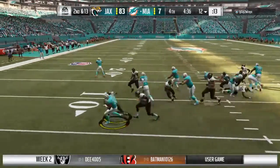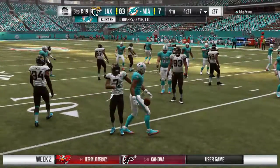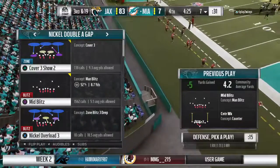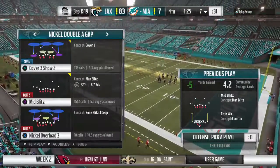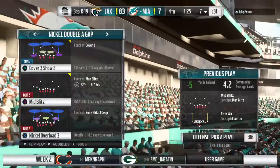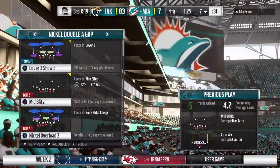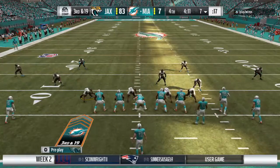Right back to Drake. And he'll lose yardage and be down at the 7-yard line. Call that a loss of 5 yards on the play. And they're going to face an uphill battle here on 3rd and long. So time to start going in the other direction as they come up now 3rd and long.